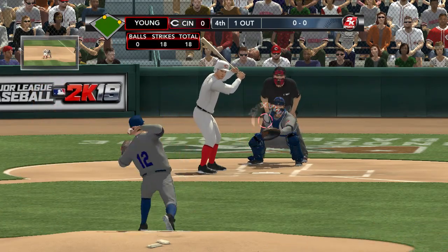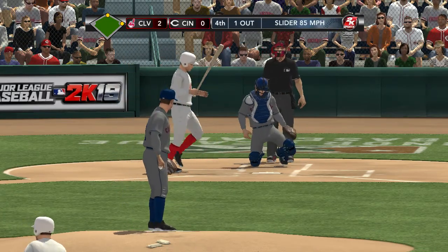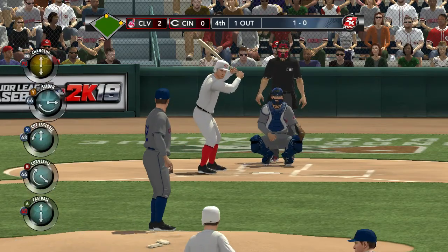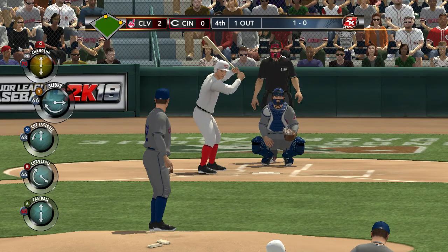The pitch. Ball. Slider just misses, 1-0. Okay, they have four hits so far in this one into the fourth inning, but they haven't been able to put them together and try to mount any rally. And I think right now the pitcher's getting the job done, making the pitch when he needs to.